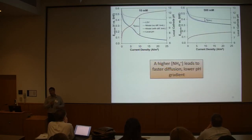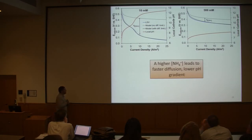So let's look at ammonium. If you look at 10 millimolar ammonium, 10 amps per meter squared, you lose about 350 millivolts due to the pH gradient. pH goes up to 12.5. You add 500 millimolar ammonium, you decrease that to less than 100. And the pH basically gets to 8 or so. So higher ammonium leads to faster diffusion, a lower pH gradient.